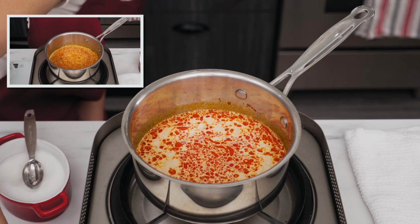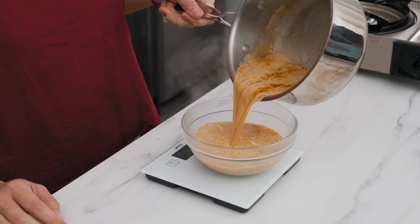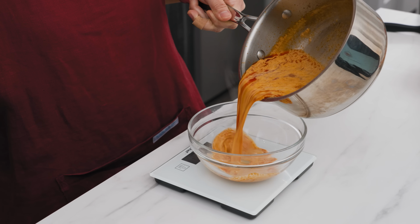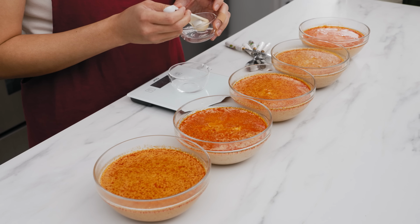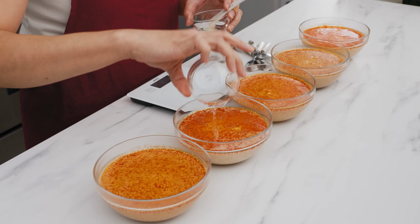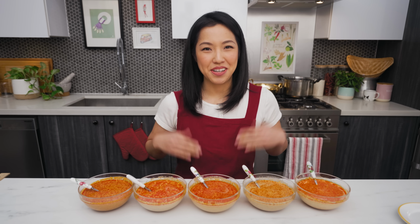And I'm going to repeat this process for all 5 brands. And to control for differences in evaporation during simmering, I weighed the final curry sauce and added water to make them all weigh as much as the heaviest one. For the tasting, I also reheated them so they are roughly the same warm temperature. All right, moment of truth.